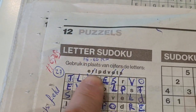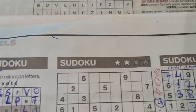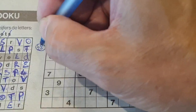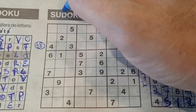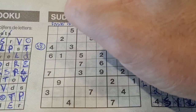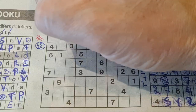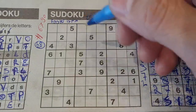I've already solved one puzzle, the letter Sudoku, so two puzzles are left. The Jackson with 1 star cipher block, and the Sudoku with 2 stars. Well, not actually a 2 stars, because this one has 28 printed digits, one more than the 1 star puzzle. And for the 1 star puzzle, I need to be faster than 50 minutes. Well, I think this should be a 0 stars, but we will see. I do not know. So this one will be 6790. All right, so let's get started.